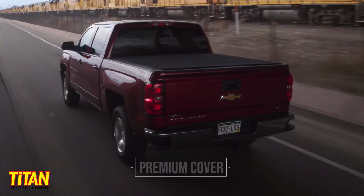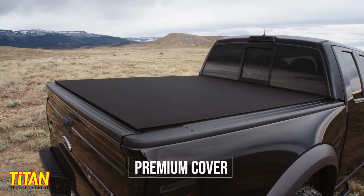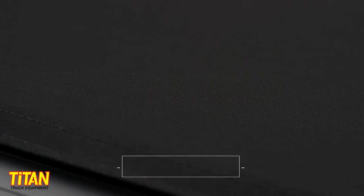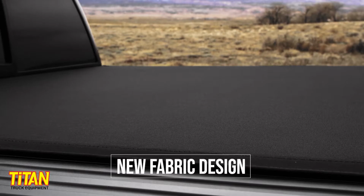The ProX15 is Truxedo's premium soft roll-up cover and is packed with lots of cool features. Probably the best designed soft roll-up cover on the market, with a lower profile than most other covers. It's made of new black woven fabric that looks clean and sharp, that repels water and dirt, giving it a clean, dry look at all times.